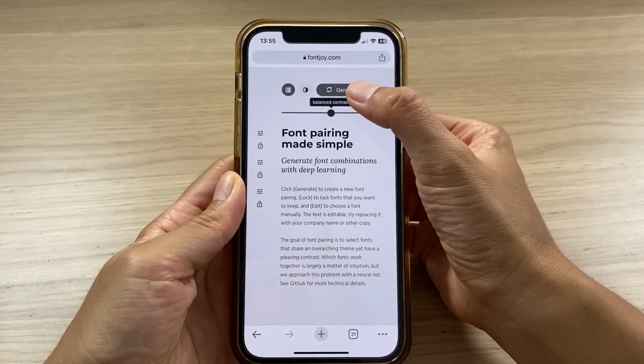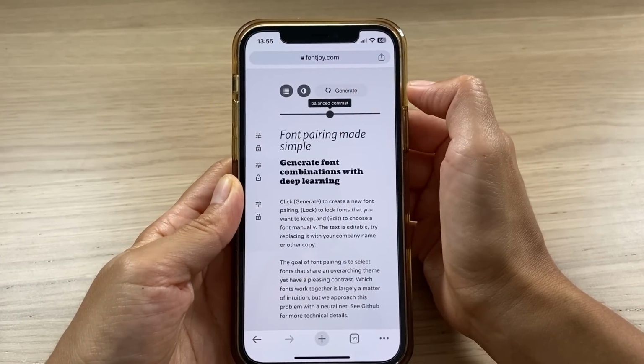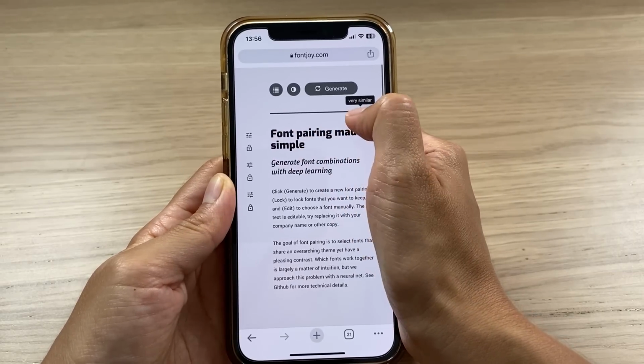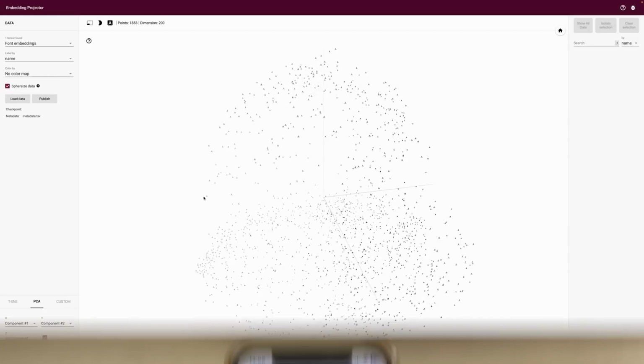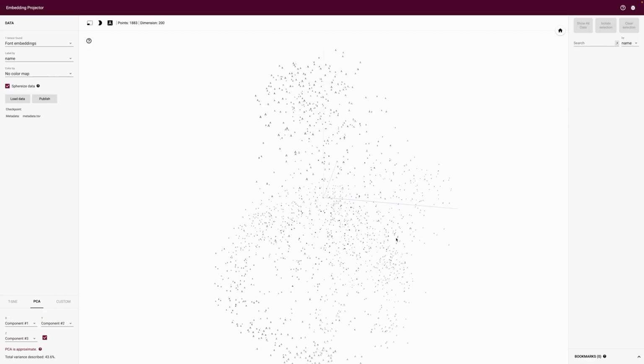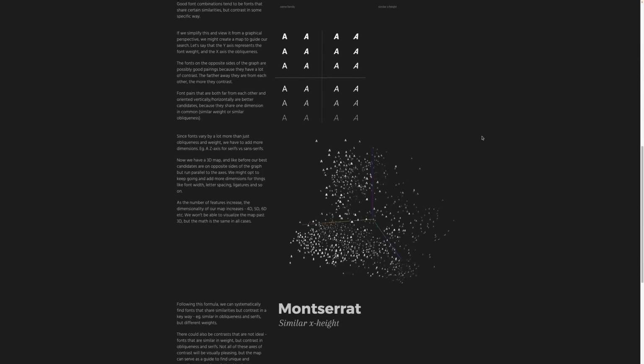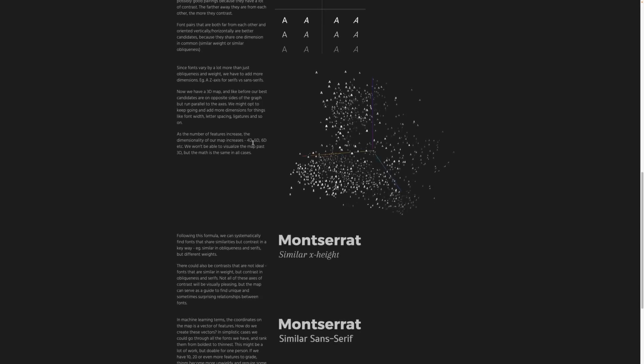If you get easily overwhelmed with the vast variety of fonts that are available nowadays, then hear me out. With Fontjoy, you can generate perfect font combinations in one click. Usually fonts are selected by intuition, but this tool solves this problem with the help of a 3D map and a formula to select the best font combinations, and it's actually pretty easy to use.